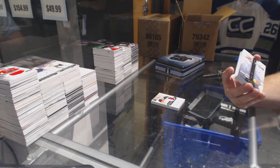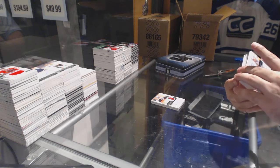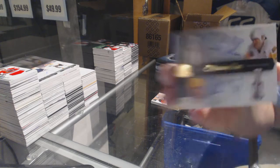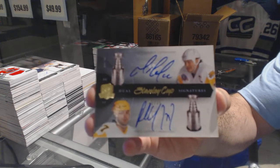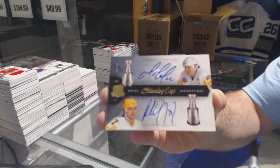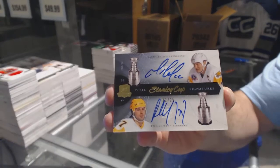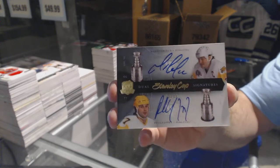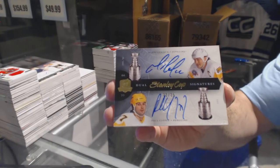We've got number 25, dual signature cup, or dual Stanley Cup signatures of Lemieux and Coffey for the Pittsburgh Penguins. Pittsburgh Penguins.